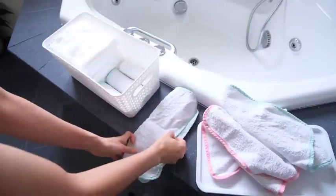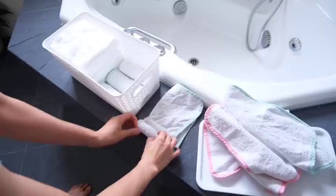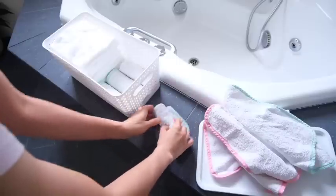I like rolling these face towels up that I use to wash the kids. It makes me feel like I'm in a fancy hotel bathroom.